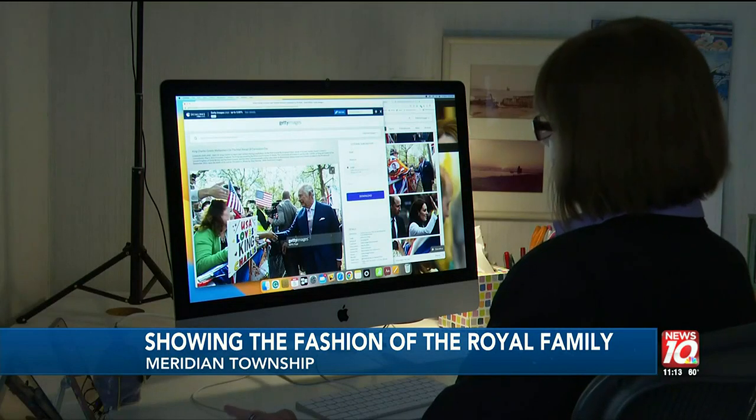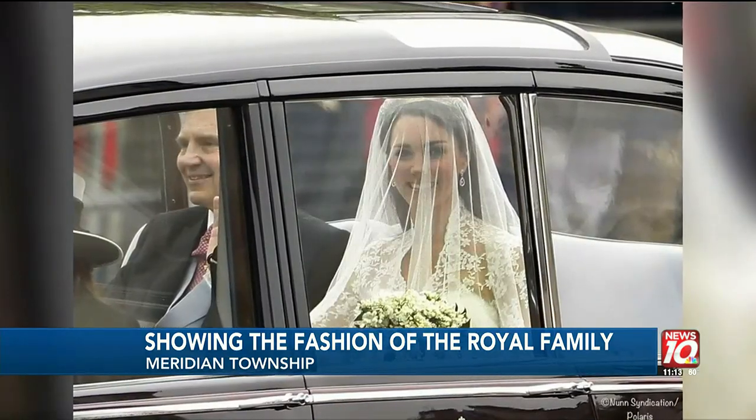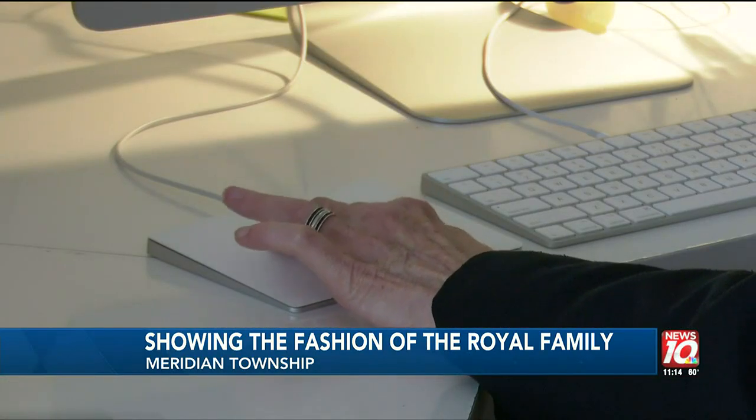Using pictures from different agencies around the world, Kelly says What Kate Wore was born in 2010. And then it really took off in 2011 in April when Kate and William got married. She says it was perfect timing. More events and more photos. She looked terrific every single day. Very classic, mostly British designers. And people fell in love with her.